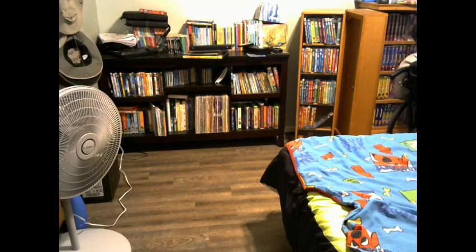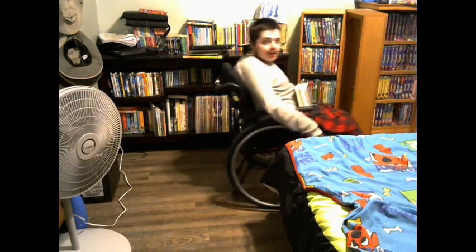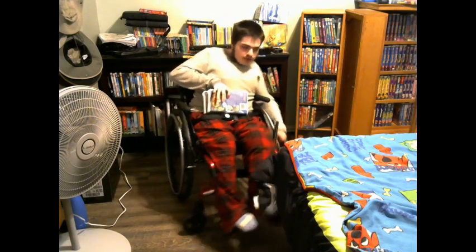And now, I'm going to show you two different copies of the Masterpiece Collection VHS release of The Black Cauldron. First, we'll look at this copy.